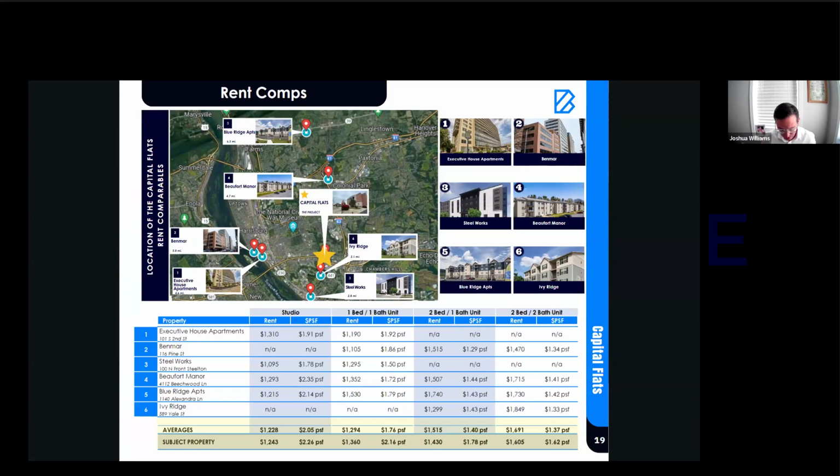I will point out that rent comps over the course of 7 months on multifamily apartments, not single family rentals or 1 and 2 small multifamily properties, but true apartment complexes, for a studio and a 1-bed 1-bath apartment are up about 7.3%. So here we had basically $1.76 price per square foot. We believe that's up to $1.85. The studios are up commensurately, and then the 2-bed 1-bath are up to $1.6 per square foot.